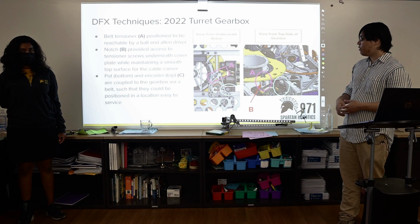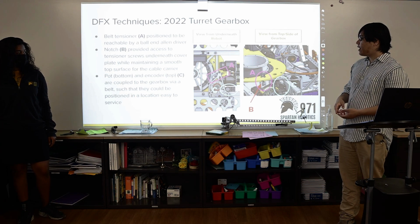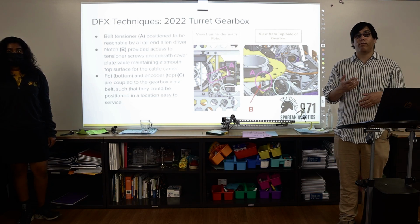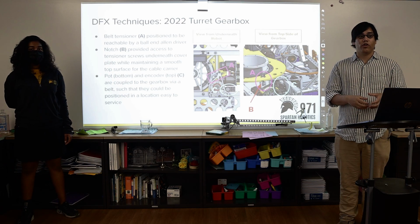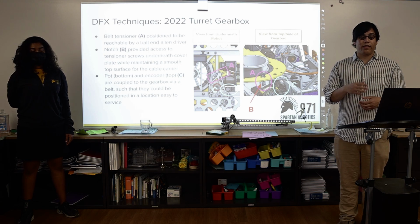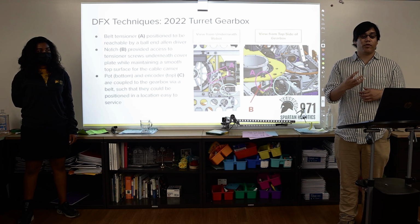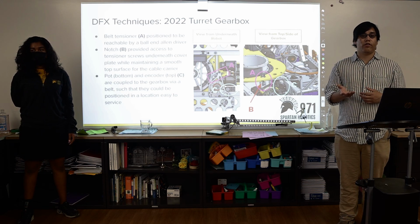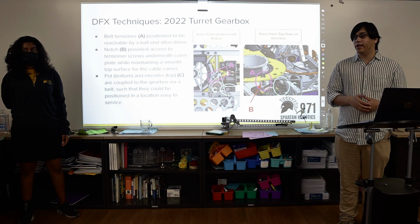It's not visible on the turret here because we didn't do it, but a lot of times the pot will be closer to the output, so there's less backlash between the output of the system and what the pot is measuring. So it's measuring really good absolute precision, and then we have the encoder measuring at a much higher precision that we can use so that all our sensor feedback and control loops are really smooth and have a good idea where the system is.